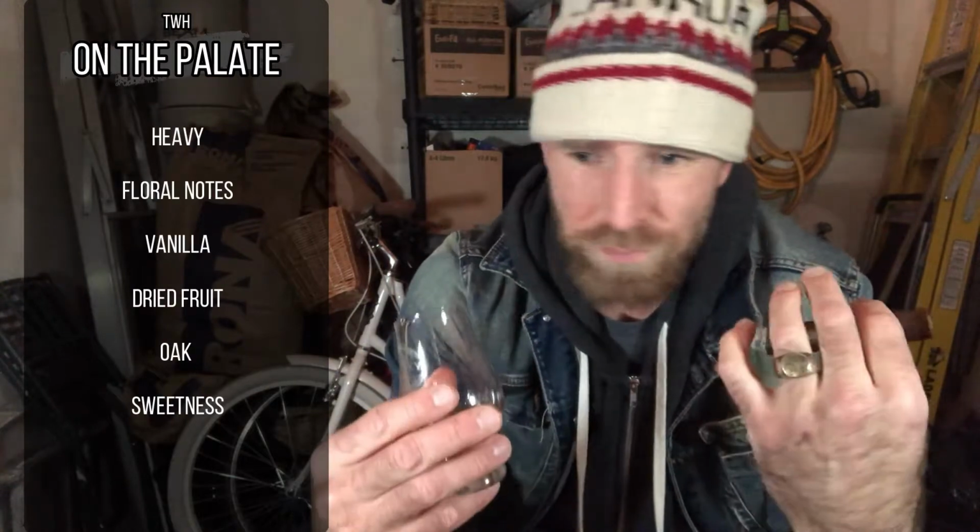So it's got that similar, oh man, similar mouthfeel to the Booker's. It's got that weight to it, that heaviness to it, but it's a little brighter. I mean, Booker's is really, really heavy, really serious business. Maybe because of that perfumey floral notes you're getting on the nose. That's why it's a little bit lighter on the palate. A little bit brighter, a little bit more up than the Booker's, which is more down here.